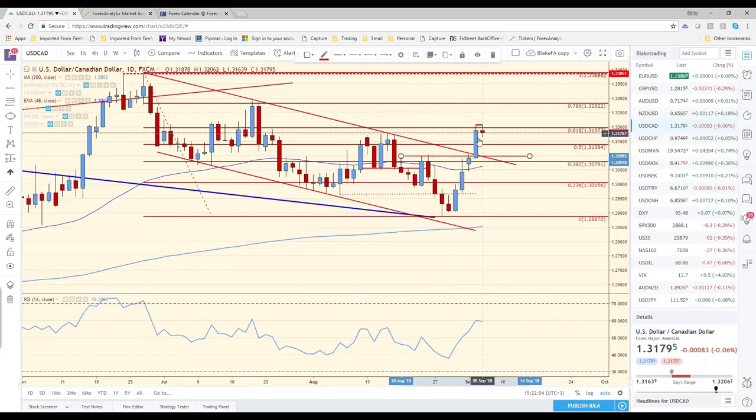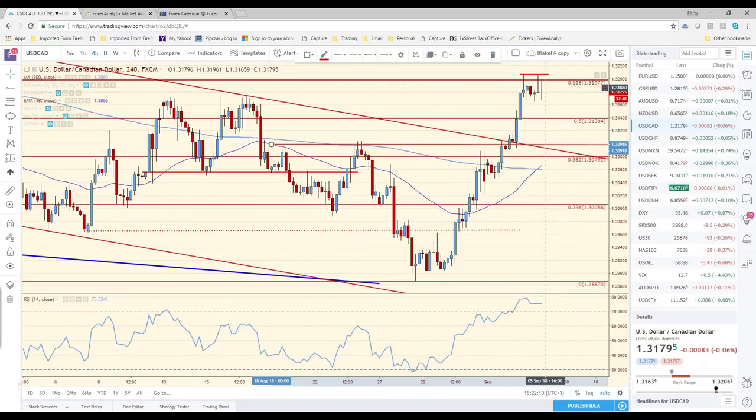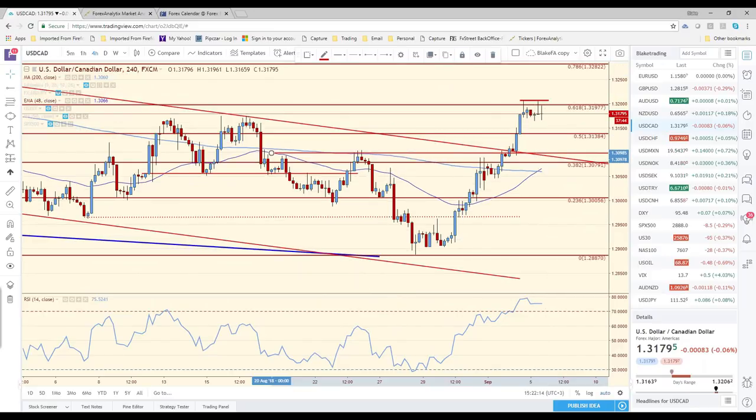And I think if we break above these highs, above this 132 level, 132.05, then that will allow continued gains up towards 133. So we have to be very, very careful with the Canadian today during the Bank of Canada interest rate decision.